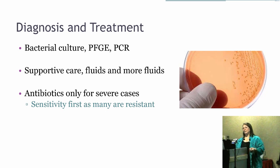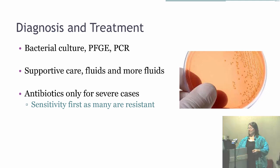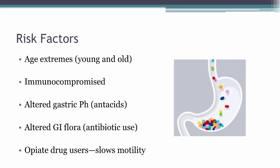There's a lot of variation from lab to lab on the quality and the validation work that's done on those tests. Risk factors for animals or for people: age extremes, so the young and the old, immunocompromised, altered gastric pH, so people who are on antacids or are otherwise suppressing acid production, same with animals if we're using those types of medications in them. Anything that alters the GI flora, especially antibiotic use, and opiates also. So if you're using those for pain control or for pre-meds and anesthesia, that slows GI motility, allows the salmonella to adhere and start to replicate, and that can also be a precursor to an infection, a risk factor.